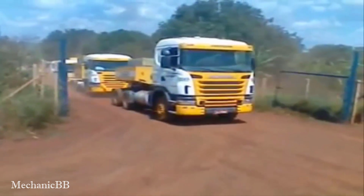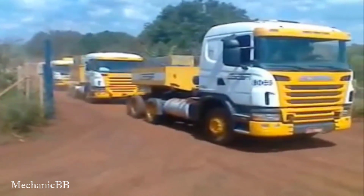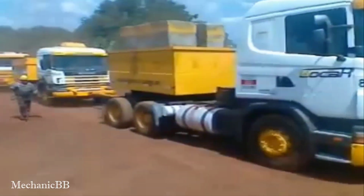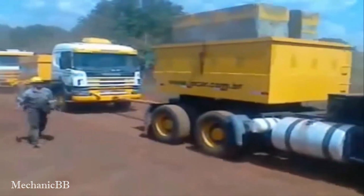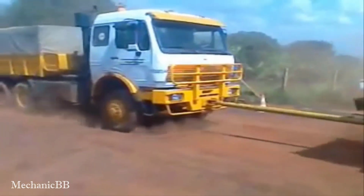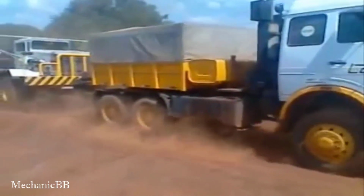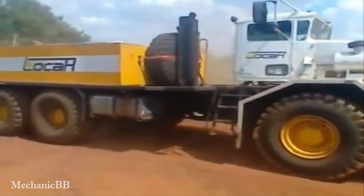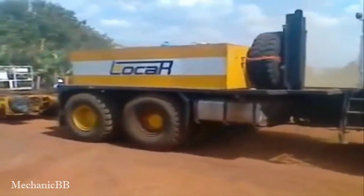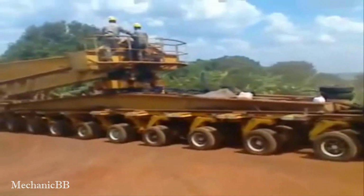A transformer with a mass of about 640 tons is being transported to Araraquara by a convoy of semi-trailers. Because the weight of the transformer is so large, they need 5 power-assisted tractor trucks to escort this transformer.